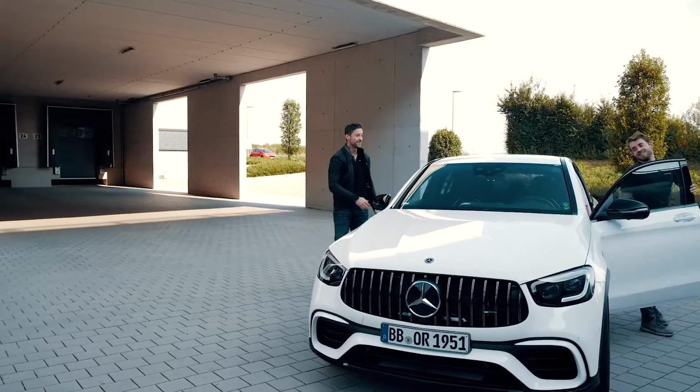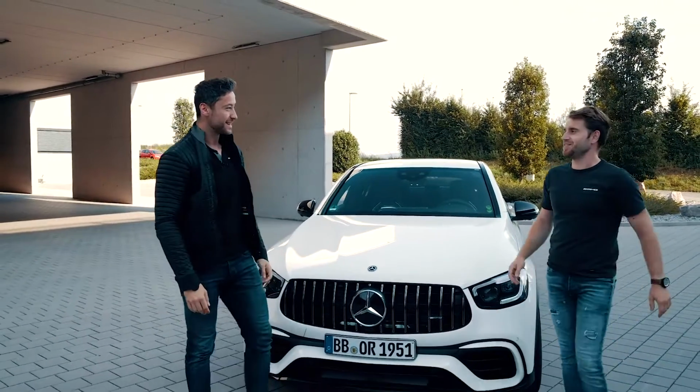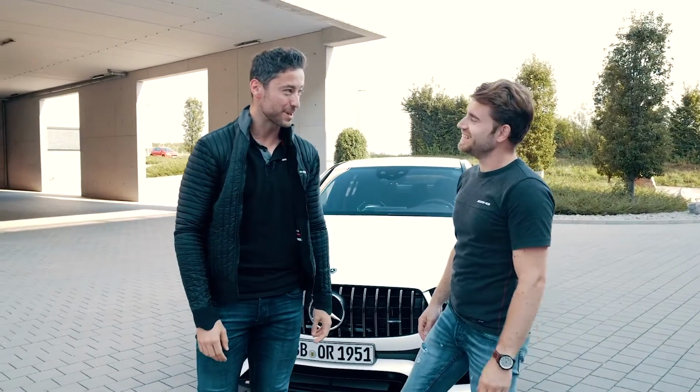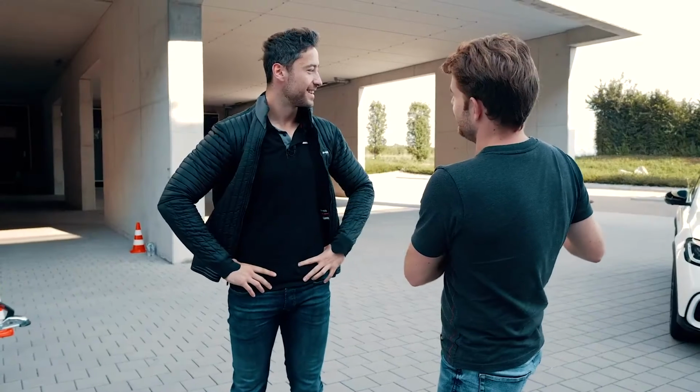Wow. Well, so this was the dynamic part of our 4MATIC Plus system. I hope you enjoyed our little trip around the Immendingen test track. Definitely. That was really impressive. But what is this? This car has a special feature. So we said, okay, let's include this special feature into the challenge.